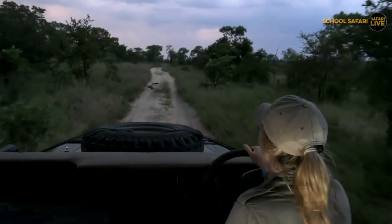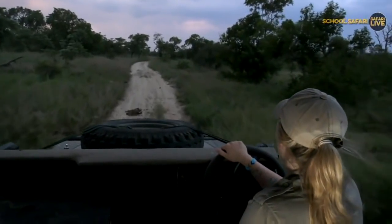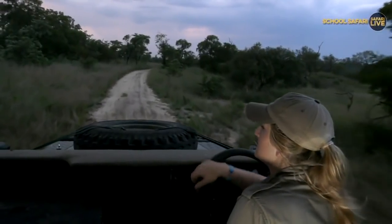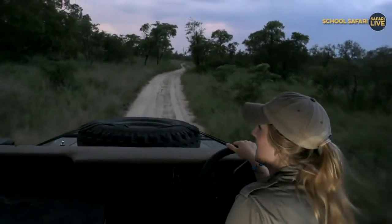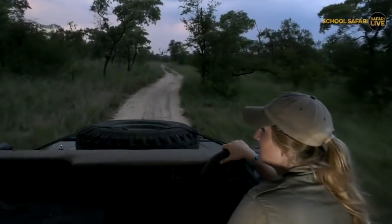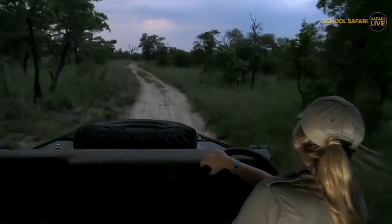But we're very close to the Kruger National Park, which maybe some of you have heard before. It's a very famous safari destination, and it's a huge area. So basically, the greater Kruger, which the Sabi Sands is also included in, is just over 8 million acres. It's huge. It's massive. You can just drive and drive and drive for days.